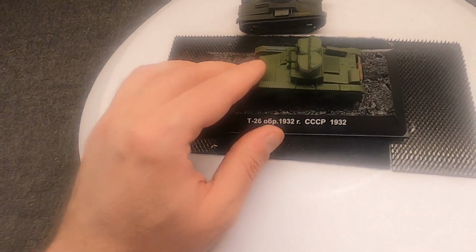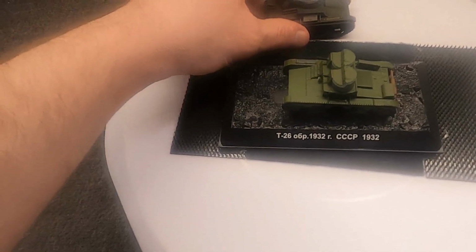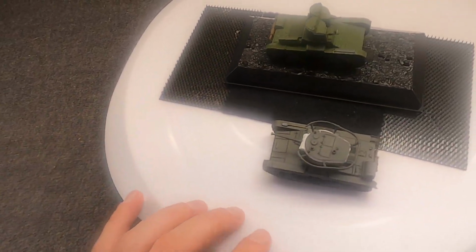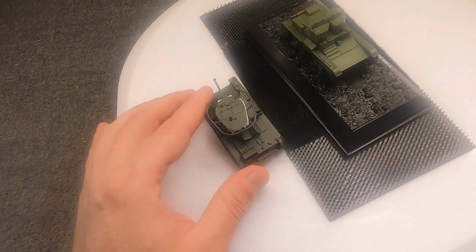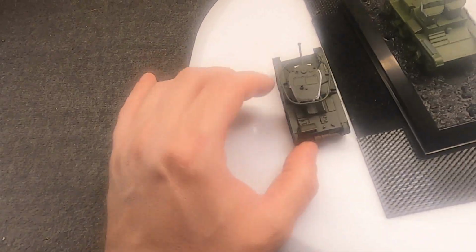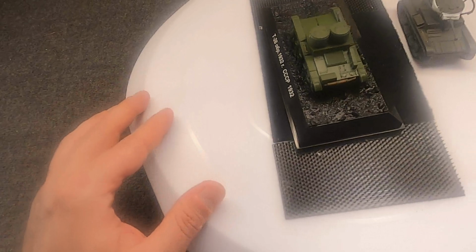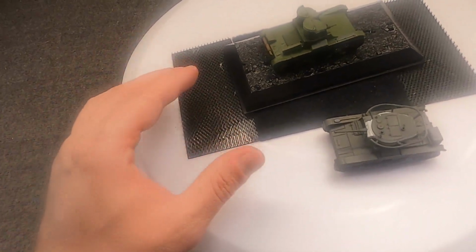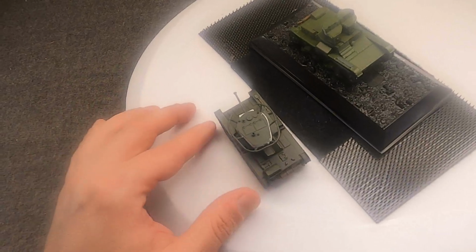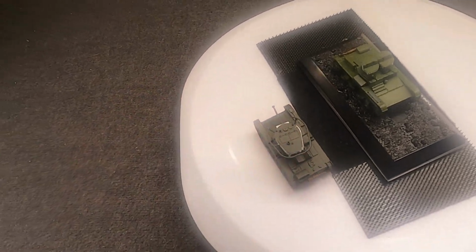These are 1/72 scale, like I said. The brand names change. The tooling almost always is the same. Sometimes they're branded under Eagle Moss, sometimes De Agostini, sometimes Atlas, sometimes Model Collect. It seems like it's just the same tooling under different names. That's pretty common for the less expensive models. And these are, at least, if nothing else, inexpensive. Anywhere from $10 to $20. And they do usually have rotating turrets, sometimes even elevating guns, and moving tracks. If not moving, at least usually rubber. So this is where we begin.